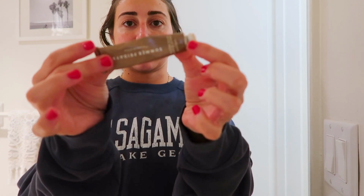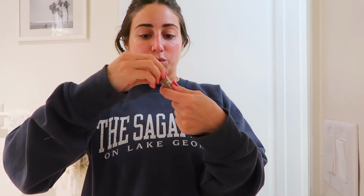I go in with this. I love this stuff. It was actually one of my must-haves in my hospital bag because my lips kept getting so dry. And then I was so mad because I left it at the hospital. But it's the Summer Fridays Vanilla Lip Balm. Makes your lips super glossy. I love it. Looks good over lipstick.